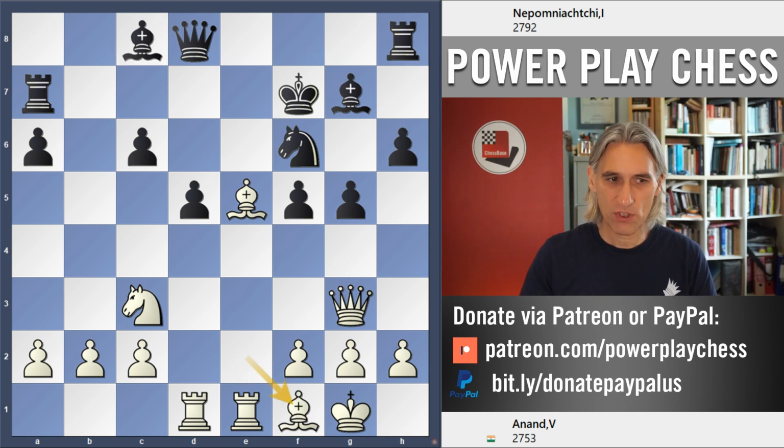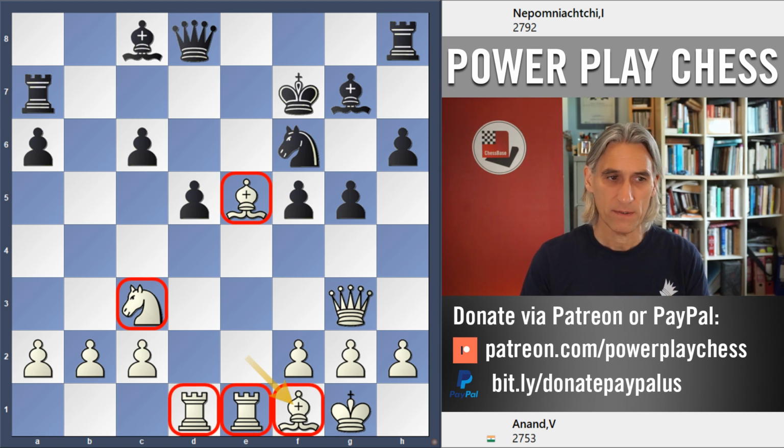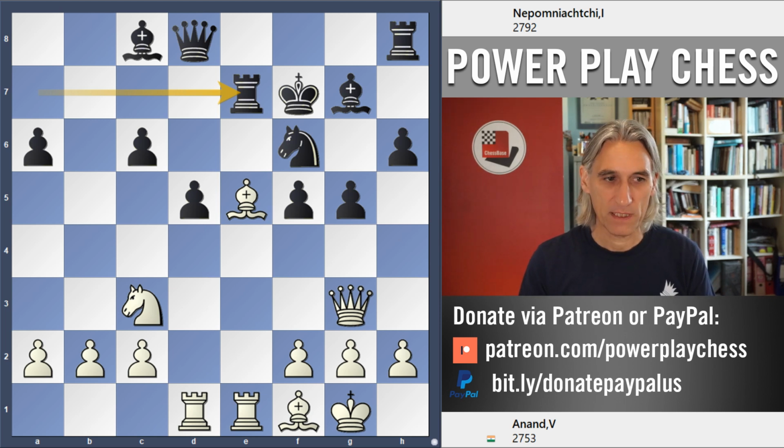Bishop f1, but Vichy just very calm. You can see he has beautiful harmony in his position. All his pieces stand very well and they're working really well together. So he's not trying to refute black's opening. He's just playing sensible moves. And the bishop just nudges back.